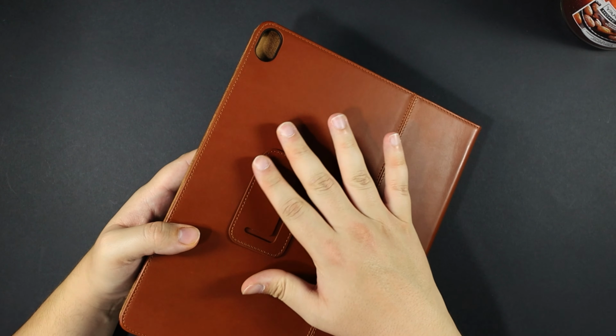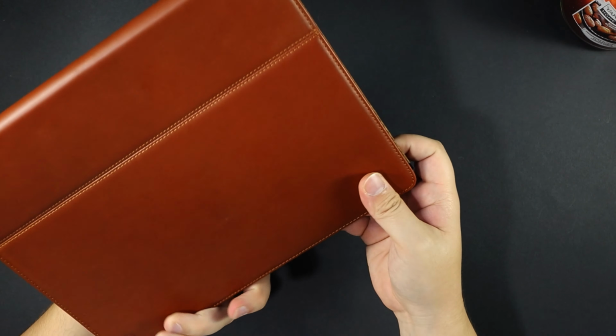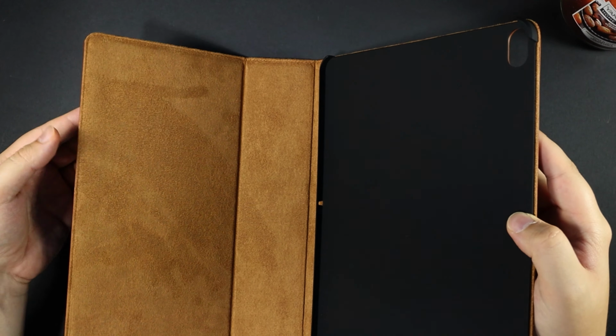So these cases are not your typical cheap fake leather ones you'll find on Wish. These cases are made from 100% Italian cowhide. On the inside we have a soft touch polycarbonate mould to hold and protect the device, and a soft material on the other side to prevent any scratches to the screen.